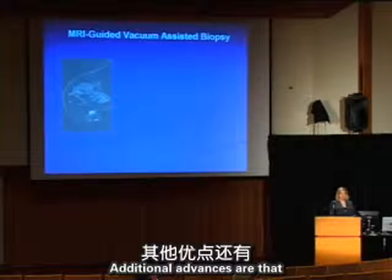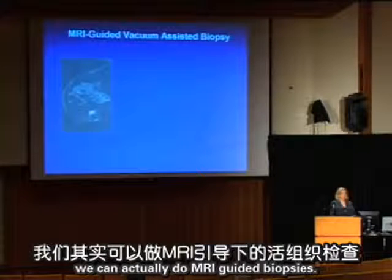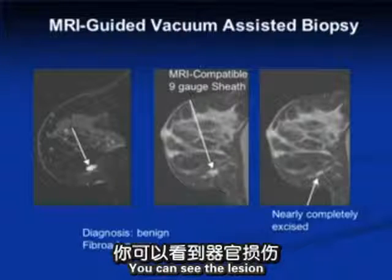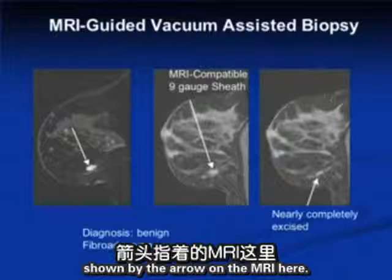Additional advances are that we can actually do MRI-guided biopsies. This is a vacuum-assisted biopsy. You can see the lesion shown by the arrow on the MRI here.